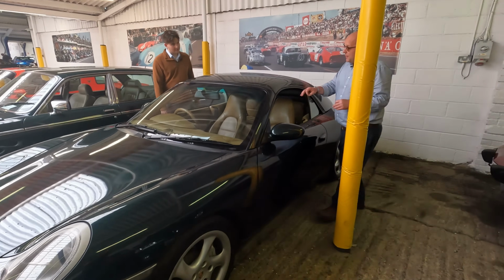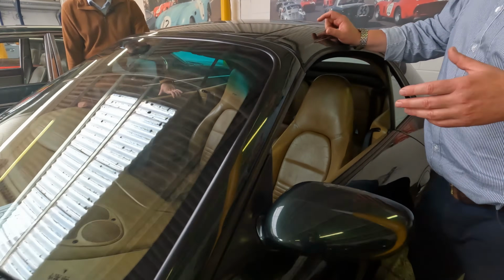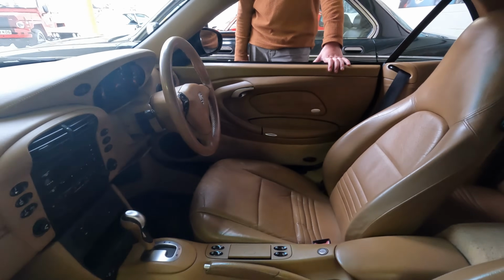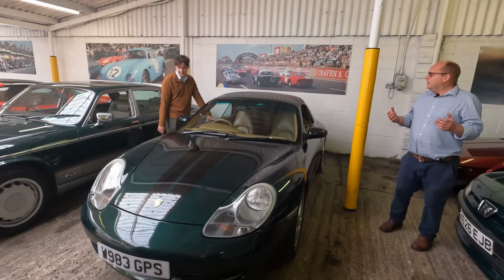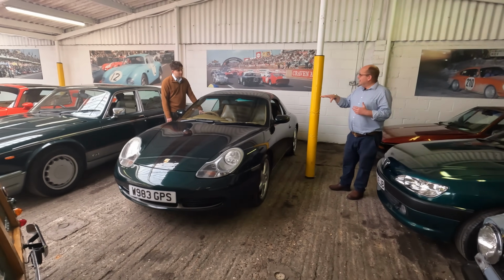But yeah, automatic. I think these Tiptronic boxes on the 996... everybody says you've got to have a manual 911. Yes, a manual 911 is great fun, but automatic transforms it. They are a great driving car. I think we guided it at 8.5 to 10.5, something like that. I don't think that's a huge amount of money for a bit of German exotica.